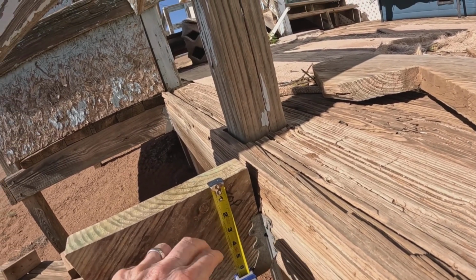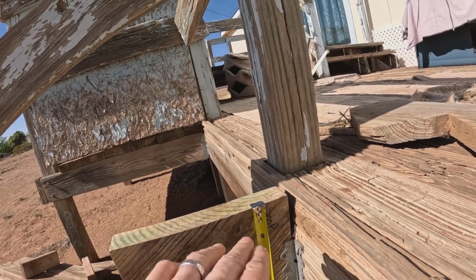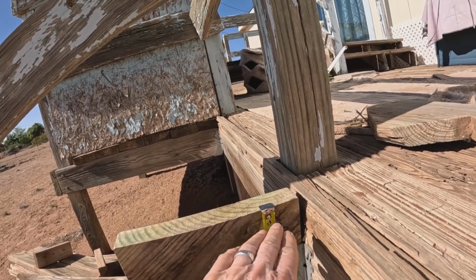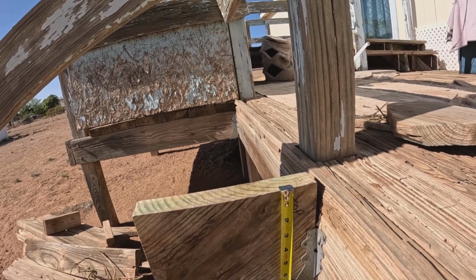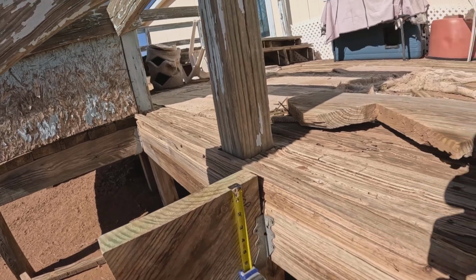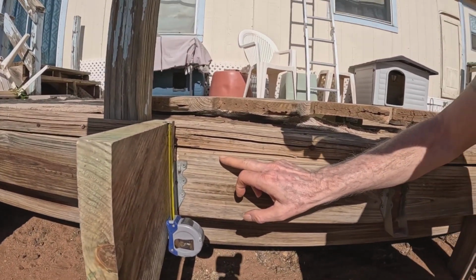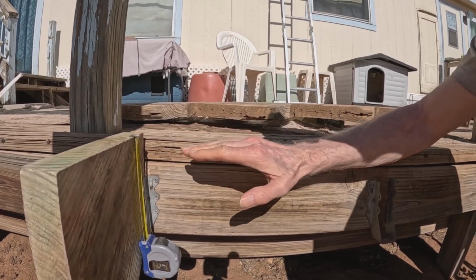And so I got to cut this down 2 inches in order to allow for that first set of steps to be put in. And then I'll go ahead and install that. Each one of these has got to be cut down 2 inches to make room for this step that'll meet flush here.